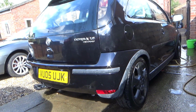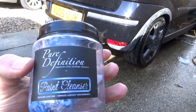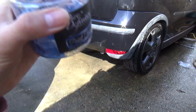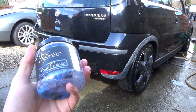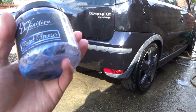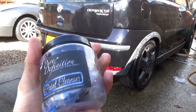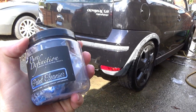Okay, so that's the car washed. I know I said I wasn't going to go very far today, but I am going to go ahead and quickly clay bar it. I've got some liquid here and a clay bar. There's a lot of dirt that's sort of ground into the paintwork of this car, and although, like I said, in the future I will be detailing it to the best of my ability, I am just going to give it a quick little going over with a clay bar just to get rid of the worst of the dirt on the surface, because it is pretty bad in some places.